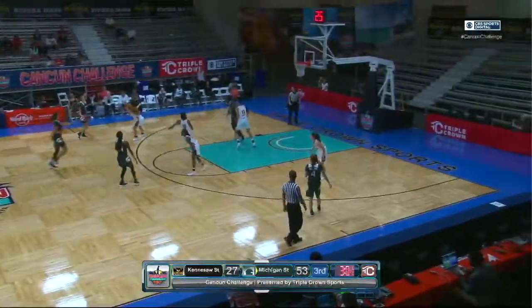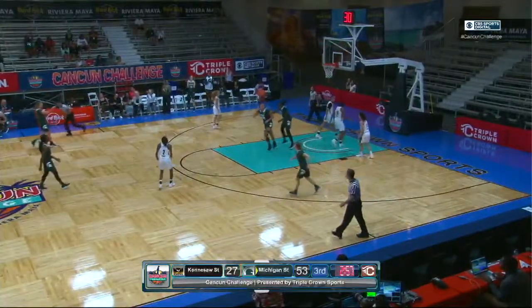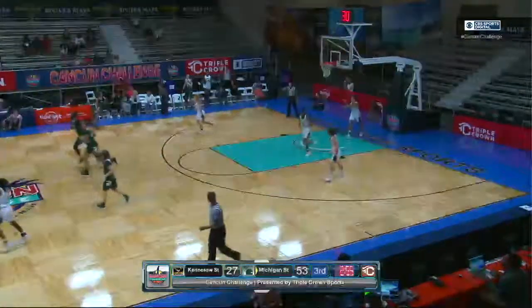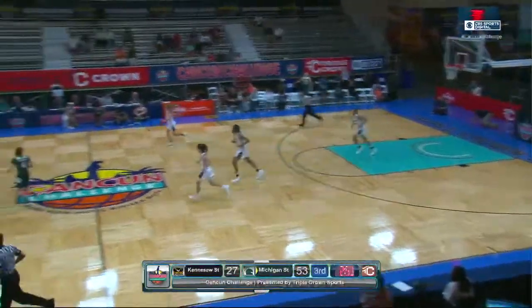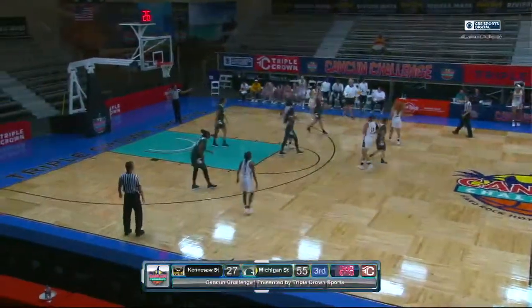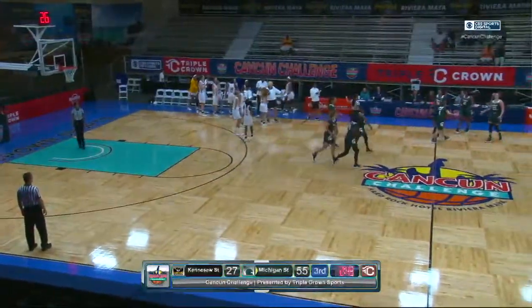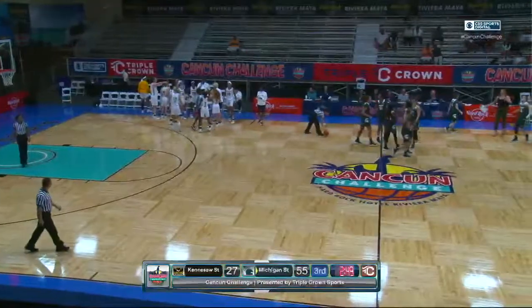Cloud up to the top, over to Tori Osmond, left wing. Into the post, Gaines. Great positioning, and she lays it in easy, uncontested. 7 points for Victoria Gaines today. 55-27, Michigan State, 2:45 to go in the third quarter, and a timeout called by Kennesaw State.